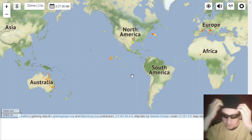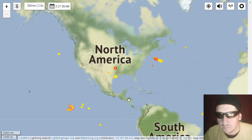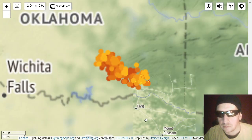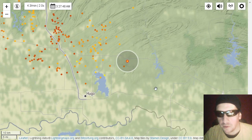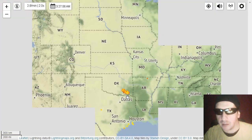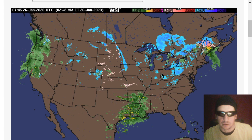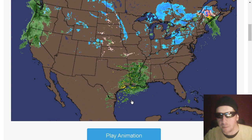Next, let's get back to some meteorological stuff. Here's where the lightning's striking. We've got some lightning striking the central U.S. There's the latest bolt. Hey, Hugo, Oklahoma. There's thunder rolling in. Check out lightningmaps.org, viewers. Next time you hear thunder, you'll be amazed at how awesome it is. Or maybe not. I don't know. Maybe it won't be. Here's the U.S. Doppler radar map.